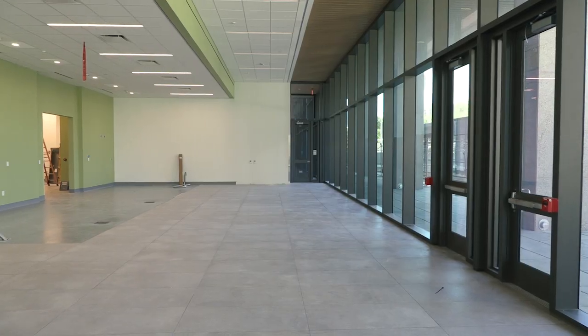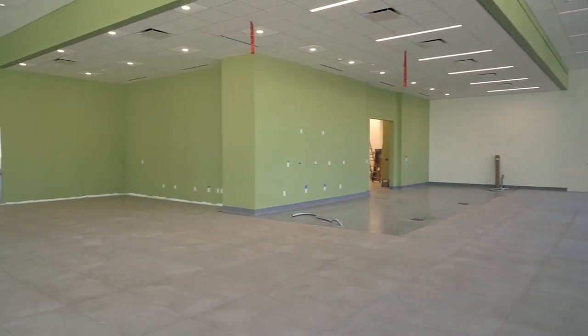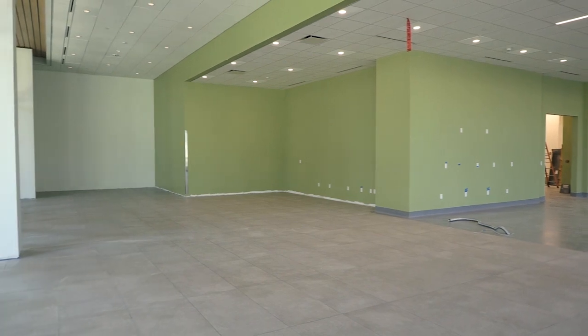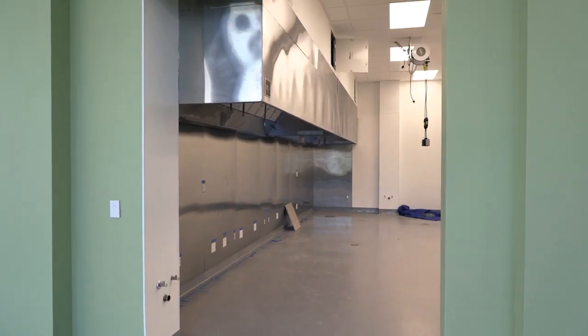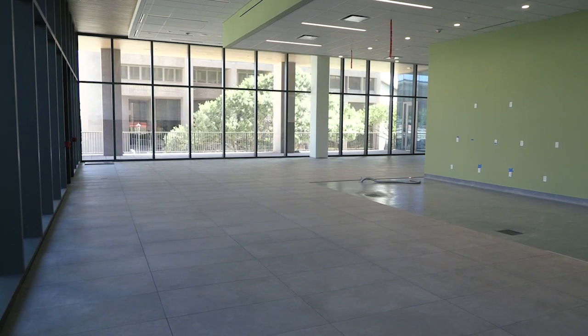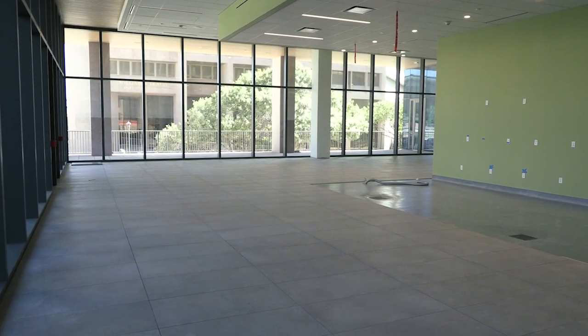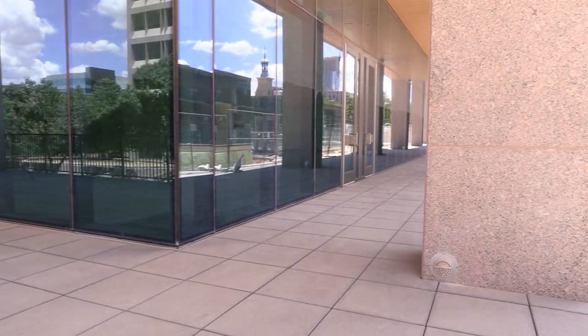touches. We start on the first floor where the cafe of the Jordan Building will be located. Against these green walls will be the vendors' food counters to make your selections. The cooking and food prep areas will be in the back. This area will have tables and chairs for dining, and additional seating will be available outside on the terrace.